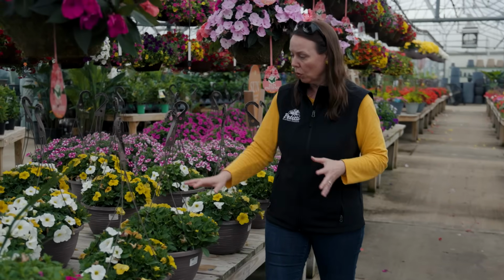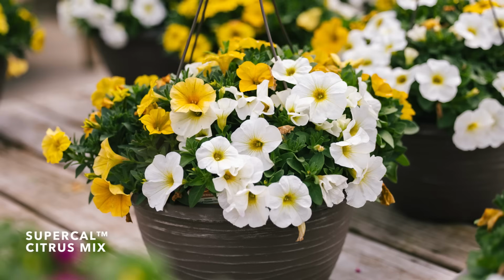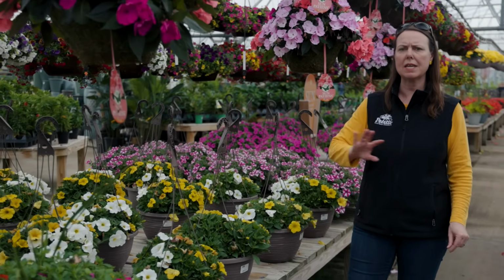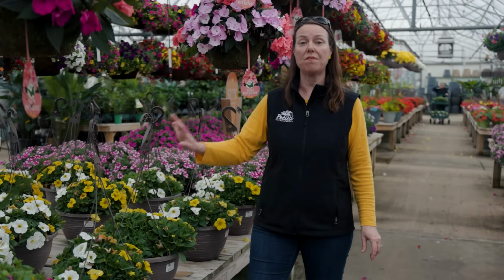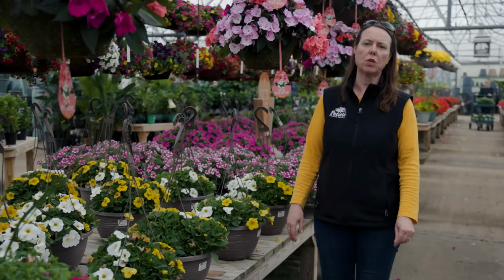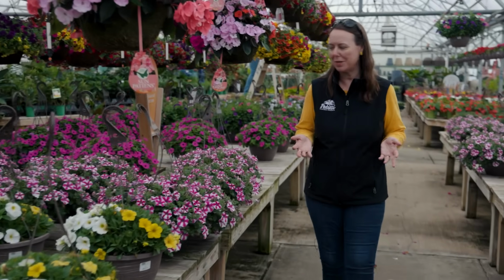And what you get is really, really beautiful coloration here. This is the citrus mix with supercals, but these guys are also really cool tolerant. They're one of the petunias that we can keep out for a long time in the fall going into frost. So that's always a really great thing to have for your summer collection as well.